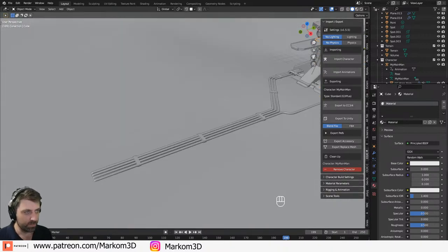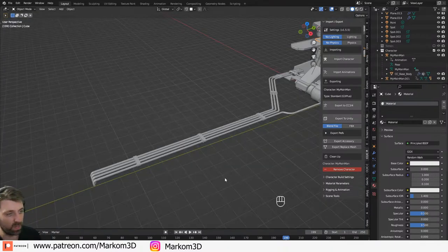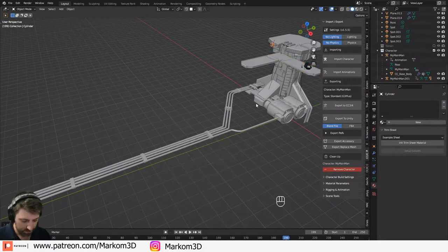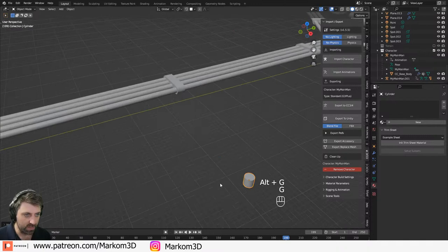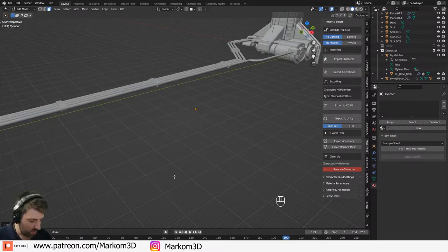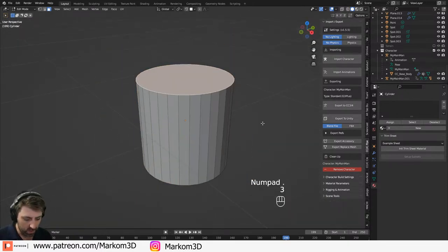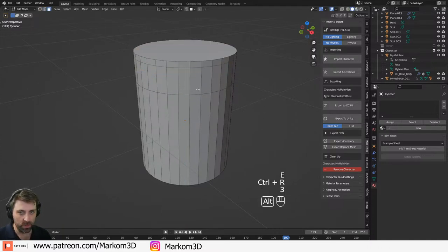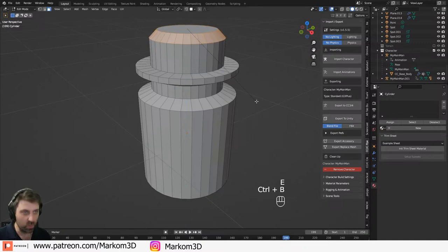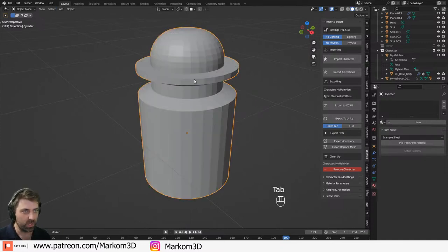What I'm thinking at the moment, this is what I'm thinking. Let's go into mesh, cylinder. Alt G, Shift Z, bring it down. Scale, let's go 0.25. Period key. We're gonna go extrude, edge loop, like so. Let's go E to extrude, scale, Shift Z, scale on the Z, like this. And then we're gonna do another inset, and then E to extrude, Control B to do a bevel. And we're gonna do something like that, all right?